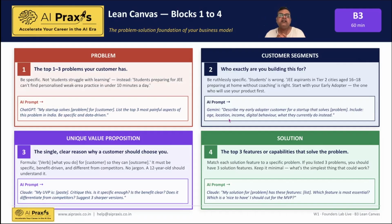Perhaps that's simply matching students with the right tutor in under 2 minutes. Everything else can come later. The AI prompt asks Claude to identify which features are essential and which are merely nice to have. That's exactly how experienced product managers think. Before adding a feature, they ask, does this help solve the customer's biggest problem? And if the answer is a flat no, it can probably wait.